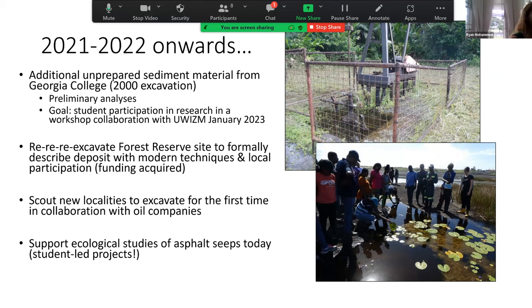So we think there's potential for more giant sloths or even some predator species to be there still. We have funding to do that, and so that's something we'd be excited to include people on. We're also working to scout new localities to excavate for the first time.